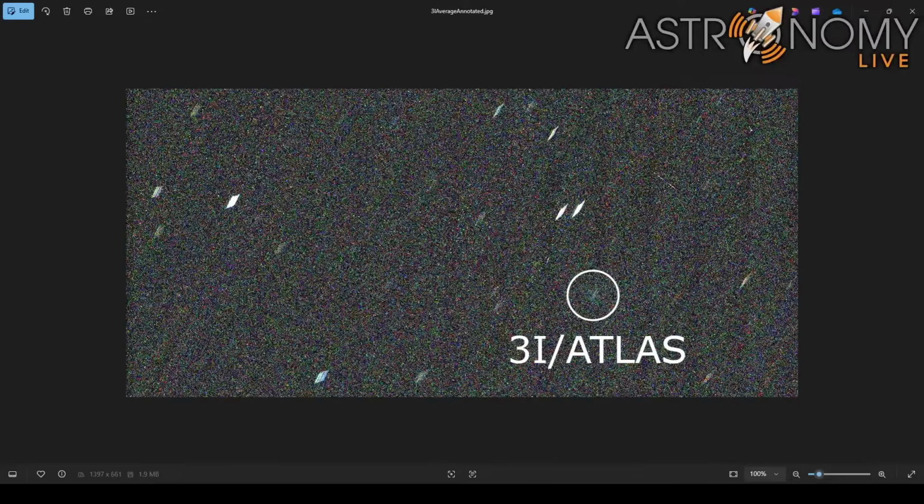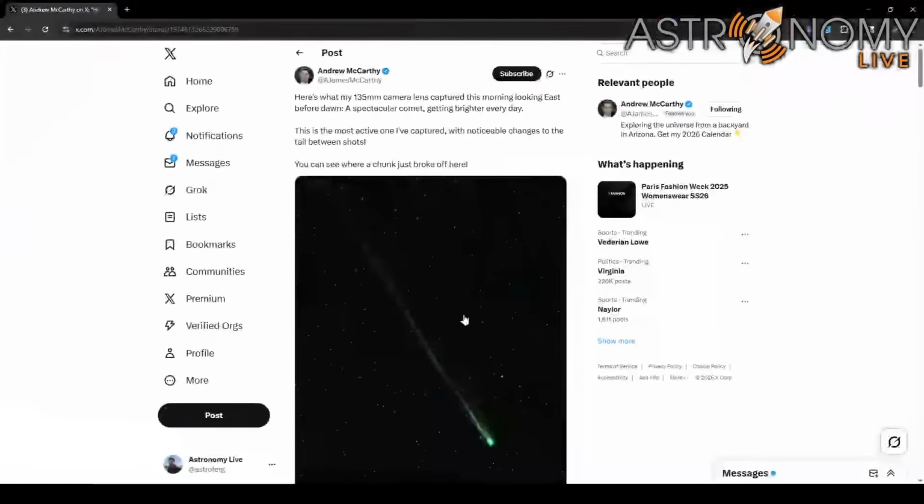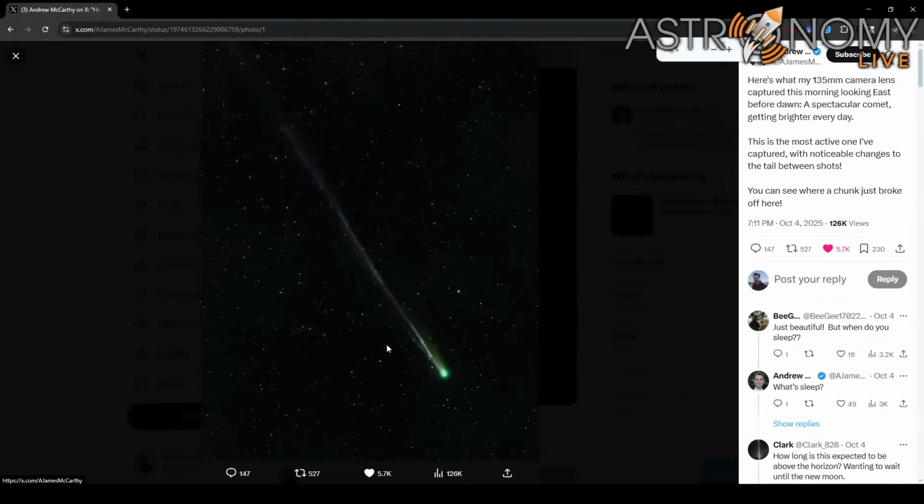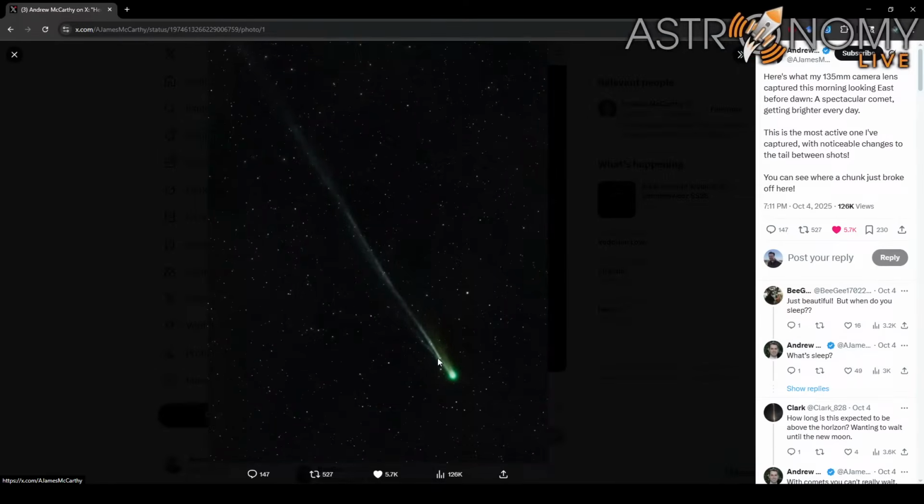I would say Comet Lemon right now is doing some interesting dynamic stuff. I saw Andrew McCarthy posted a fantastic photo showing what looked like a chunk coming off of Comet Lemon. Let me see. Here we go. This was posted yesterday from Andrew. And you can see, oh, it's not going to let me zoom in like that. But you can see like a chunk maybe came off there.